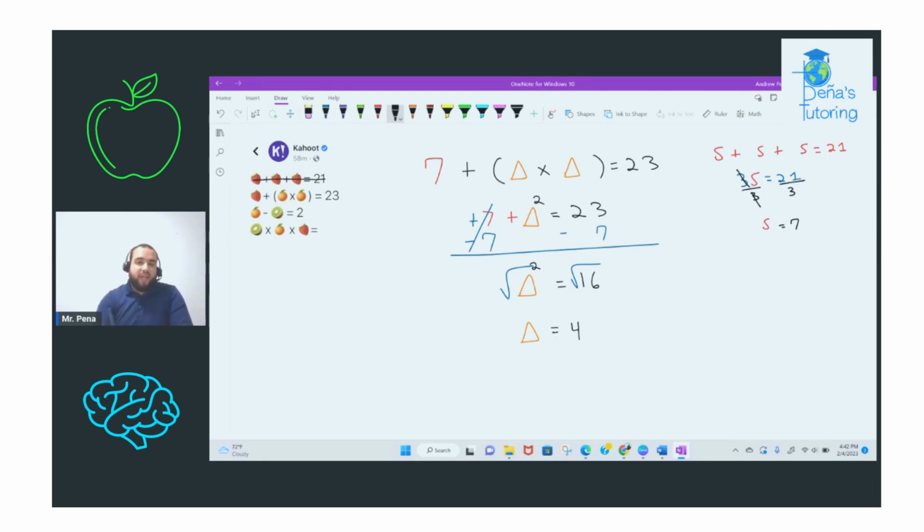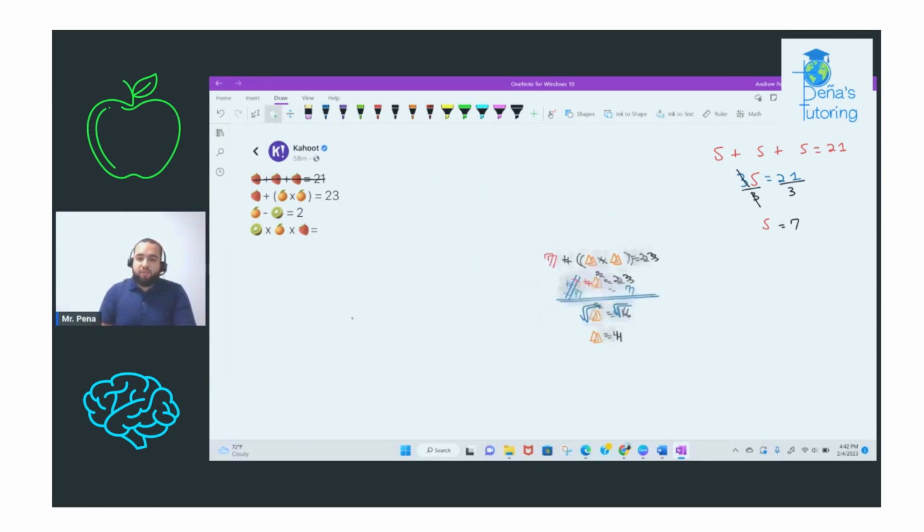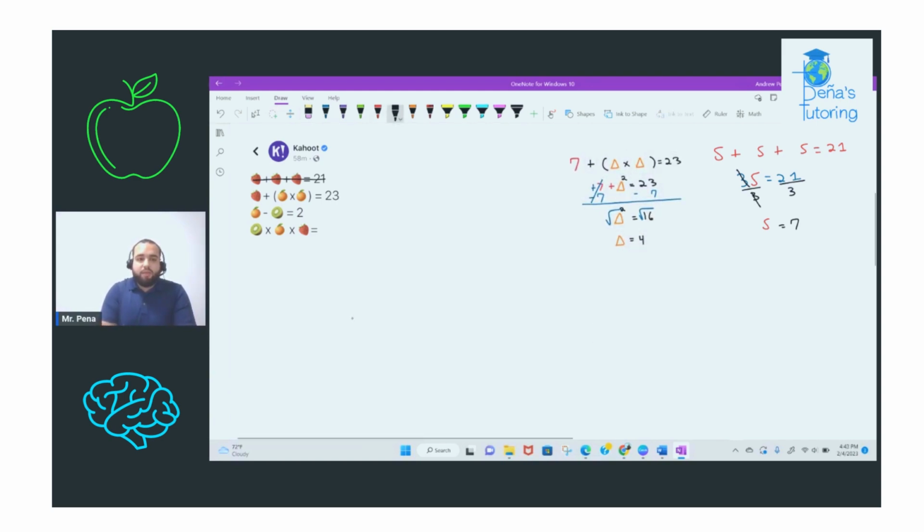It could be positive or negative 4, but an orange being a negative, you don't have negative 4 oranges, you just have 4 oranges. So in this case, I'm going to leave the positive 4. This orange represents positive 4, and I'm going to leave him over here, and I'm done with this step. And now we have orange minus kiwi. I'm going to represent that with a K. Orange minus kiwi. Wait, we already saw what the orange equals, which is 4.